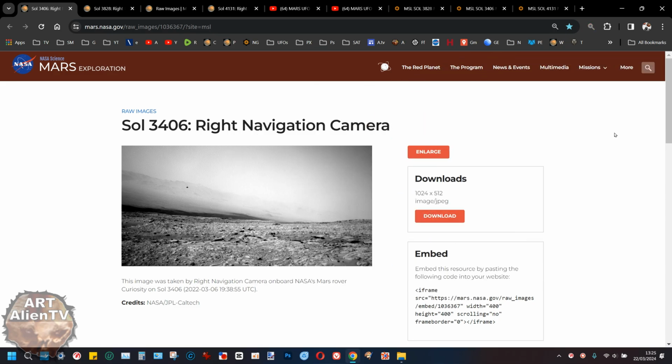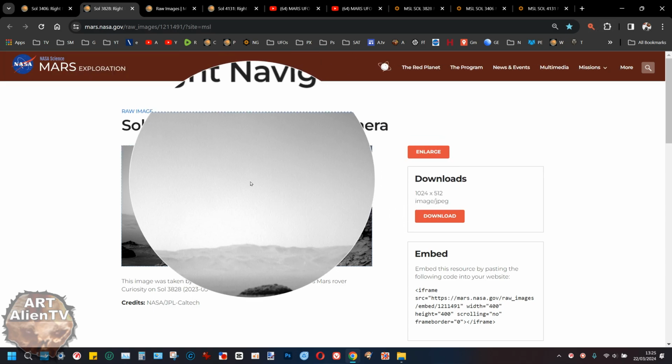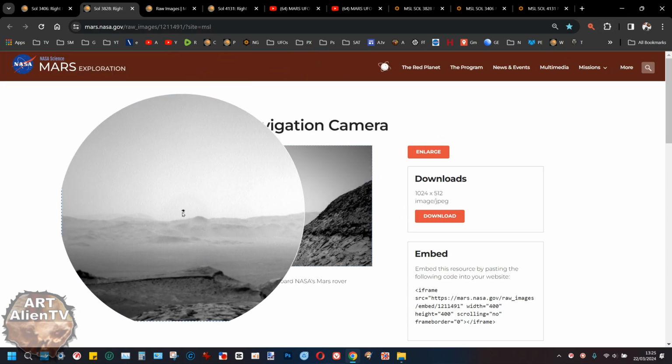This was taken in 2022, okay? This one is, I think, the same object. This was taken a year later, 2023, right? I'll show you the magnifier. It doesn't show very big, but there it is, right? This also has an aerial hanging down. This is the back view of it.